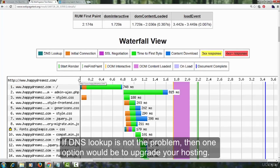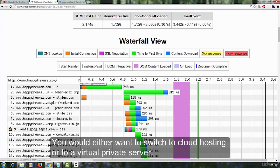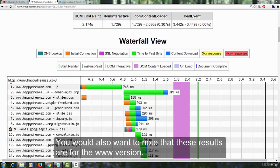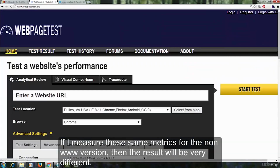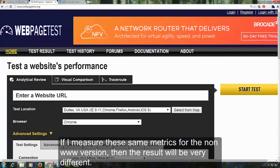If DNS lookup is not the problem, then one option would be to upgrade your hosting. You would either want to switch to cloud hosting or to a virtual private server. You would also want to note that these results are for the www version. If I measure these same metrics for the non-www version, the results will be very different.